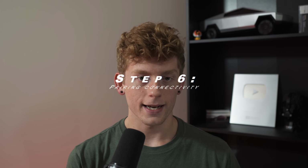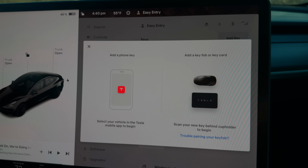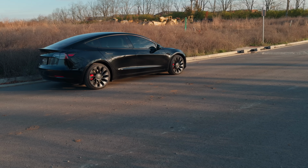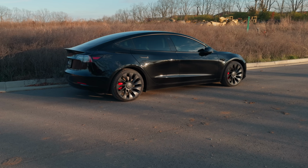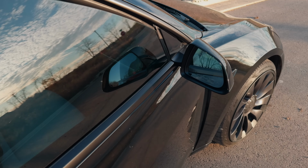Step 6, pairing connectivity. Test both key cards to ensure they work with your Tesla and then pair your phone to have access to your phone key. Then test the phone key, walk-away lock, and auto unlock. While you're doing this, go ahead and make sure everything in the app is working. There have been some horror stories of cars not being properly marked as delivered on Tesla's side, the app not working, and people not realizing it till they're home and they check the app, because a lot of people aren't checking the app when they're looking at the car taking delivery.